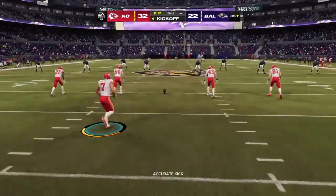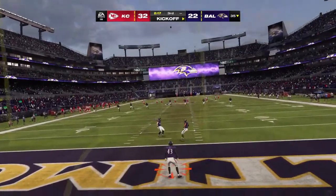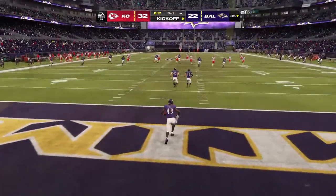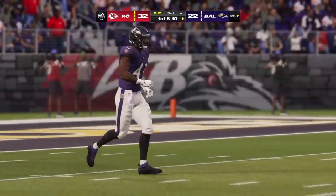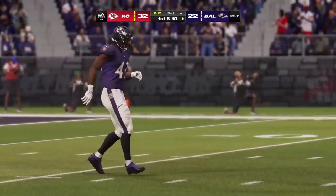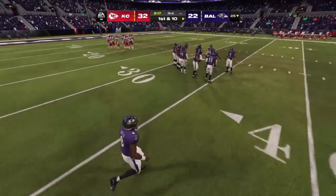Now after the touchdown, here's Butker on to kick it away. Hill going to think better of bringing this one out, and the drive will start at the 25. Ravens offense getting set and ready for this next drive.